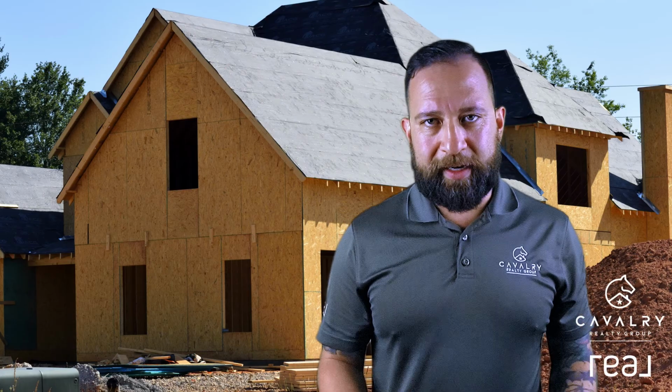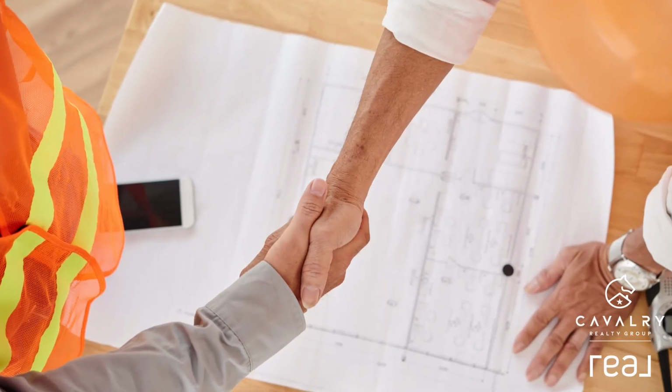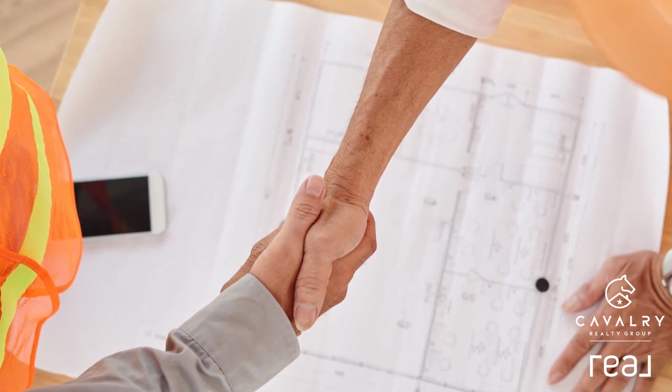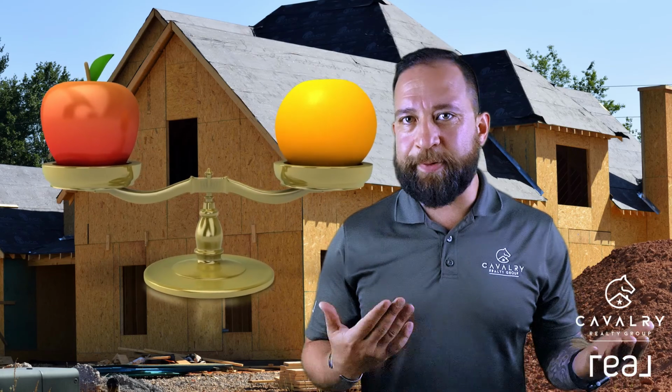It's usually because the builder has some kind of relationship with the lender. So they're gonna give you some incentives so you don't have to shop around. But you still can. You can still shop around for different lenders just to compare apples to apples.